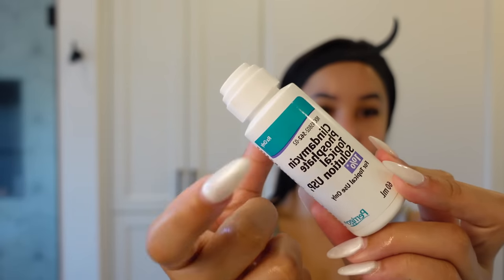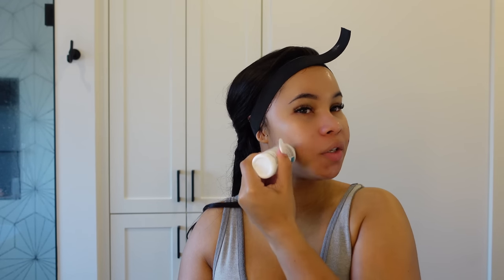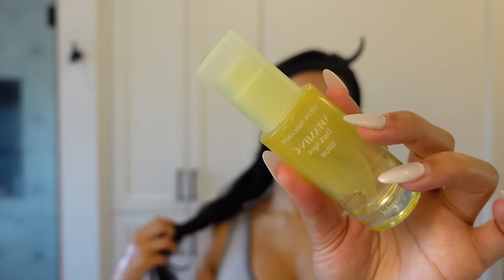The next step in my skincare routine in the morning is this clindamycin, which is prescribed to me, but it's basically just supposed to help with bacterial acne and clogged comedones, clogged pores. And apply those all over. Let it dry down. And then I'm going with vitamin C serum.